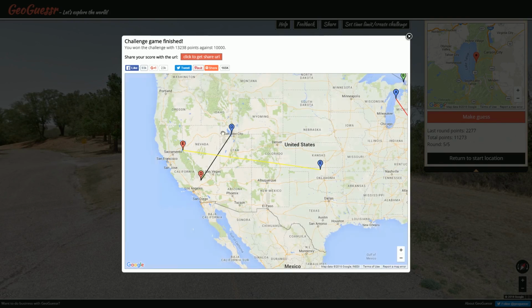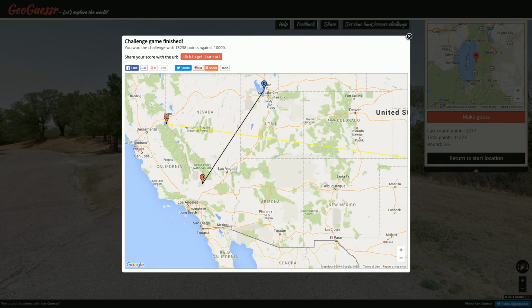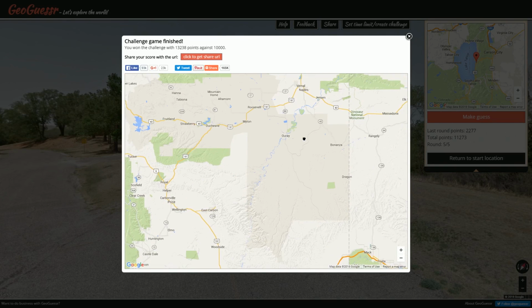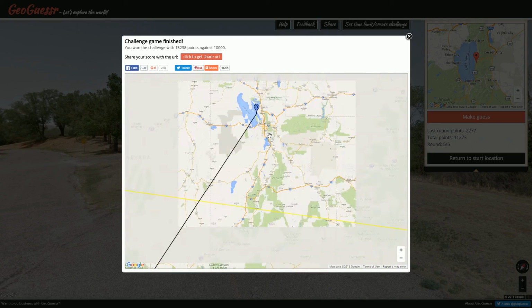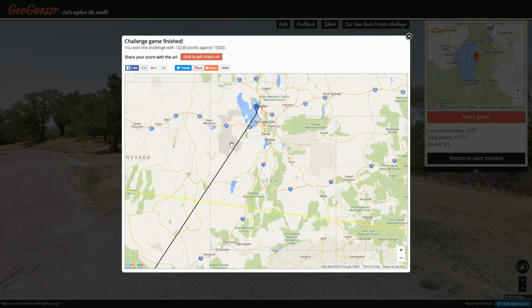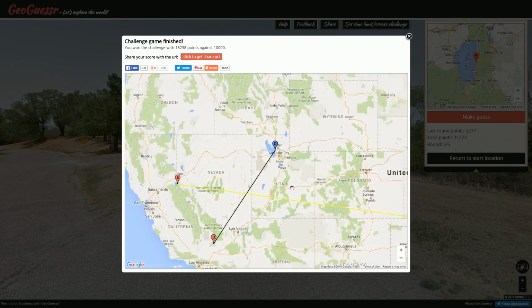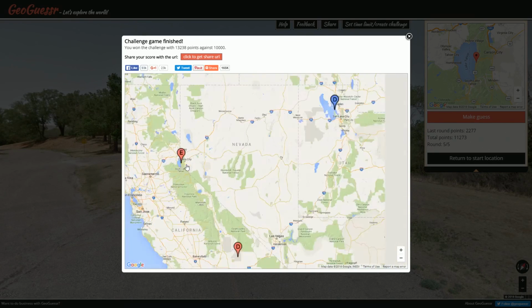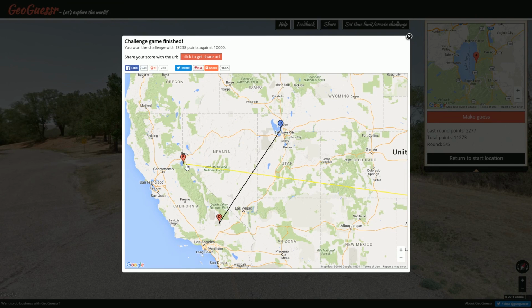Or Great Salt Lake, where I was thinking we were in Bonneville Salt Flats, which I should have remembered were, or maybe they're around here. Look, I don't remember where they are, which I guess in California, but they're actually in Utah anyways, so, you know, fuck me, I guess. And then finally, we were at Oklahoma and not Lake Tahoe. Well, you know, you learn something new every day. 13,238.